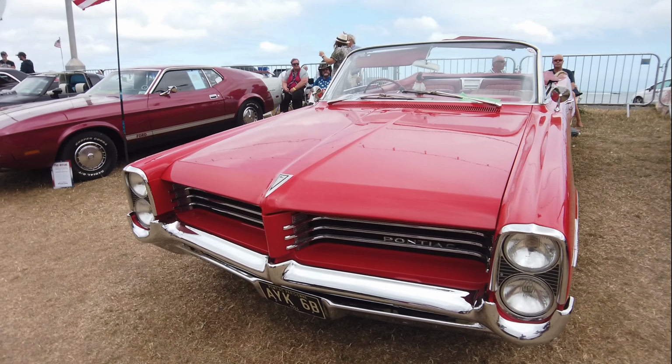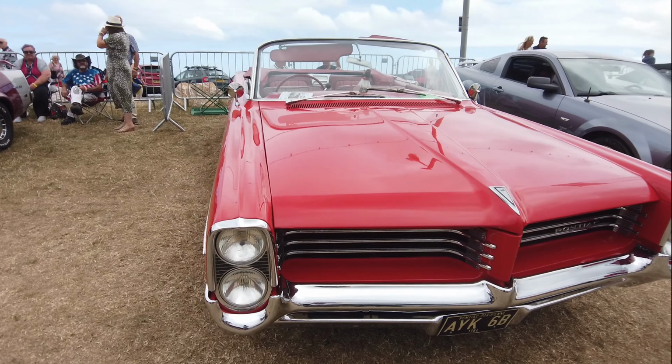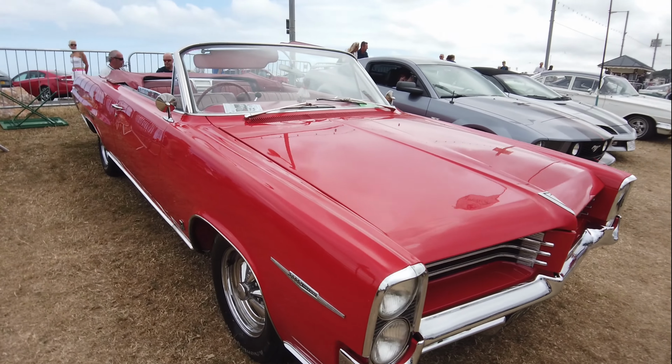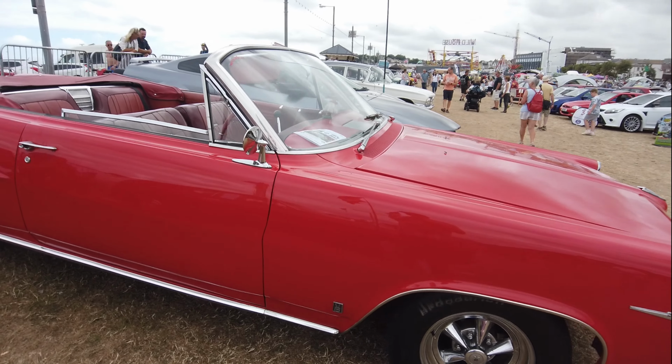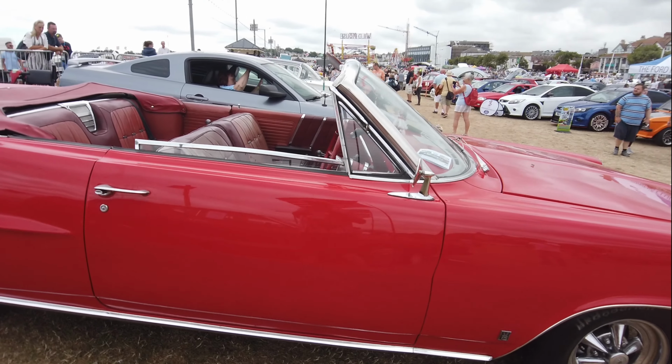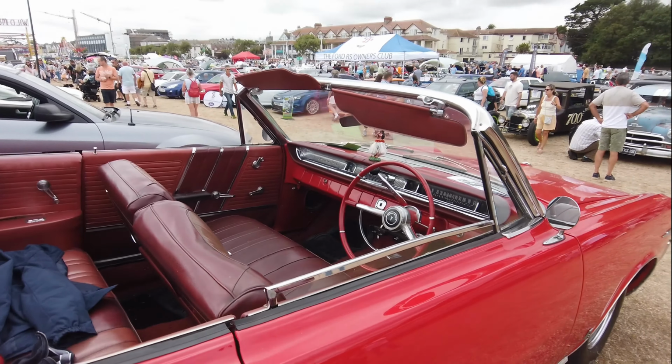Well, it's unusual, isn't it, to have a Pontiac right-hand drive in this sort of condition. Four-seater, column change.